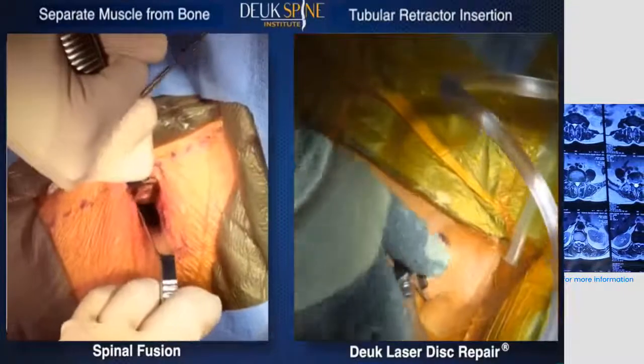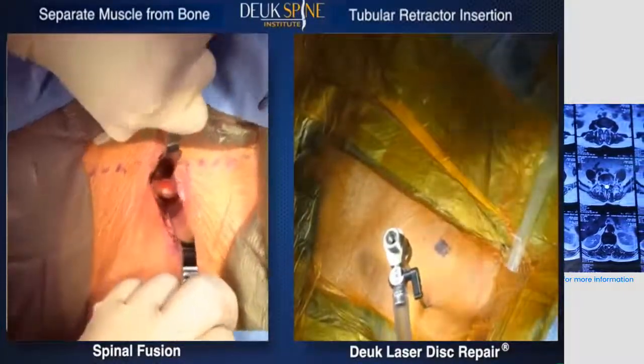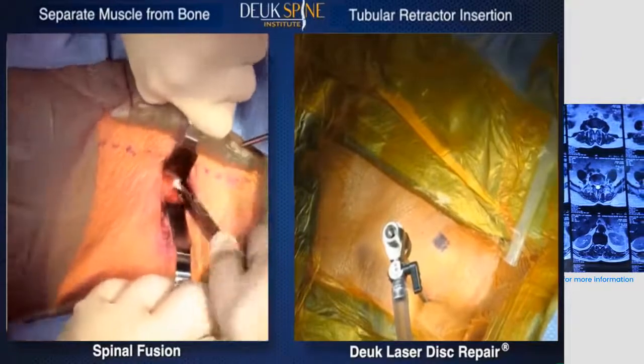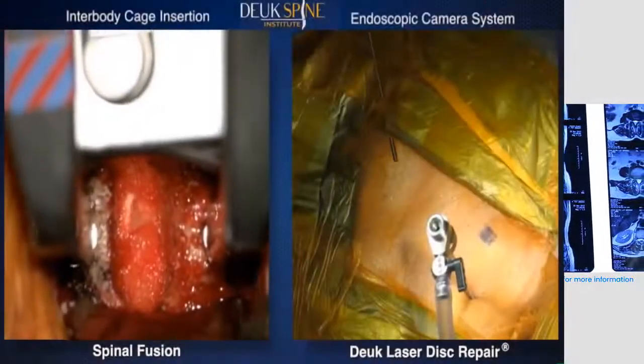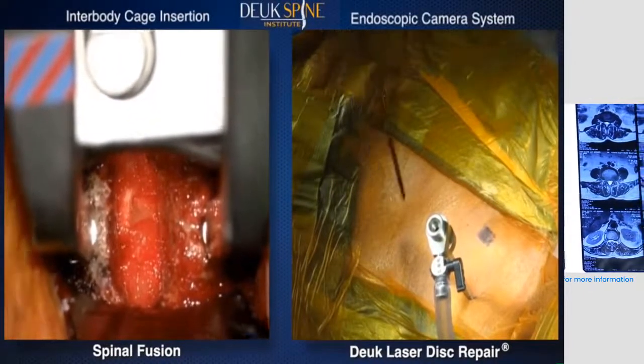To access the spinal fusion requires the muscle to be separated from the vertebrae. This very invasive action causes trauma and permanent damage to the muscles. Whereas in the endoscopic Deuk laser disc repair, the muscle is not damaged.